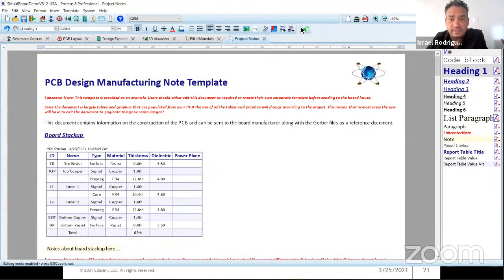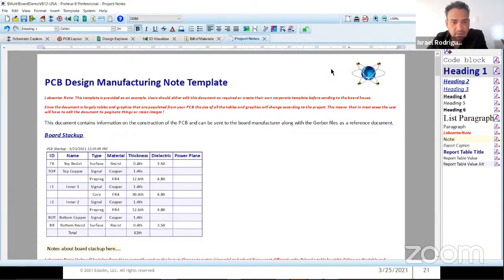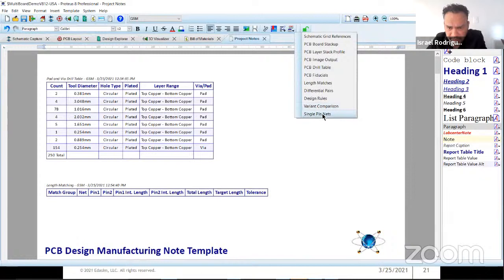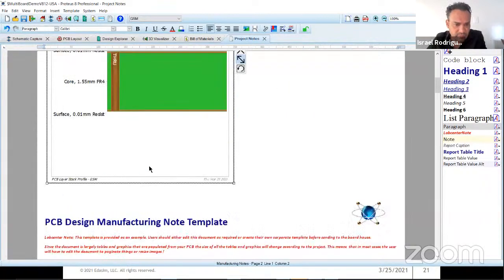If you want to generate more information, you go here and select, for example, drill table. So if I click drill table, here we go. Here's the drill table for GSM. If I go here, length match, there are no rules for length matching, that's why there's nothing here. But if you come back here, going to variant comparison, it is possible to use variants also in Proteus, 3, 4, 5 variants you can use, design headers, fiducial, your table, layout, stack up, like I showed you before.